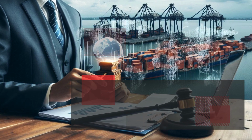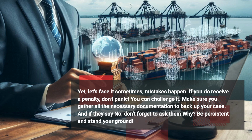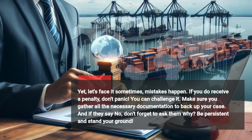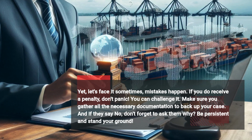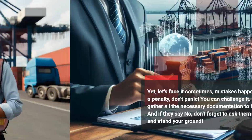If you do receive a penalty, don't panic. You can challenge it. Make sure you gather all the necessary documentation to back up your case. And if they say no, don't forget to ask them why. Be persistent and stand your ground.